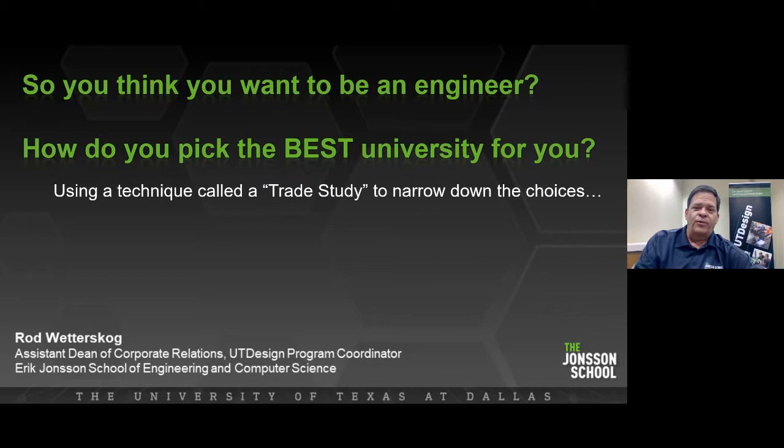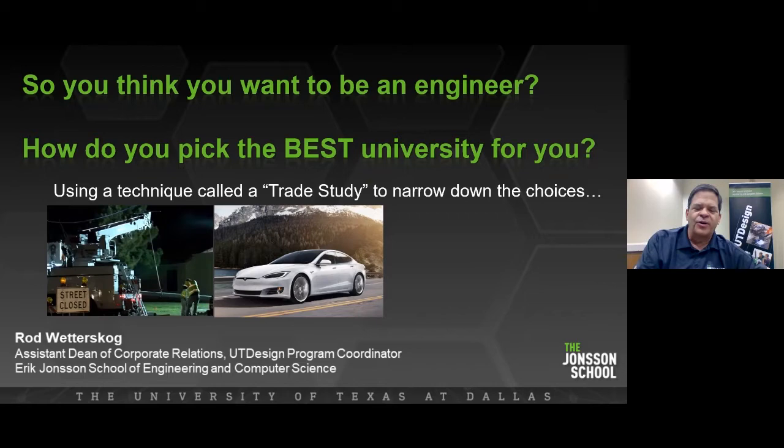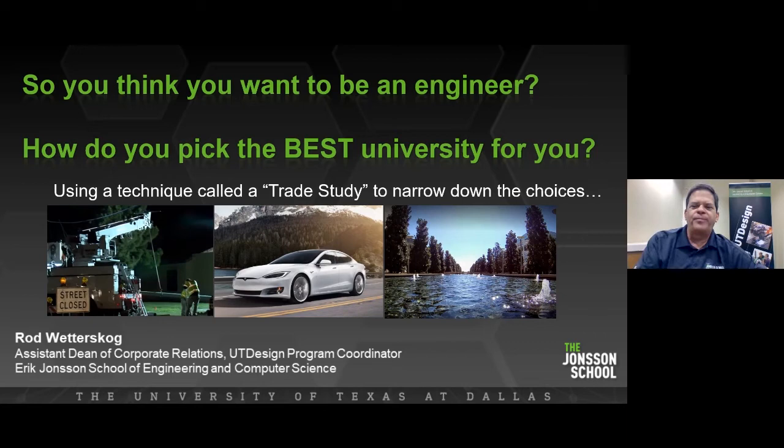And for engineers, it actually helps you to compare and contrast different kinds of solutions, whether you might be an industrial engineer working with a city to try to figure out what best utilities to implement, or if you're into a high-tech industry like electric cars or electric devices, or maybe you're an environmental engineer or space engineering. All of these engineering careers require different abilities to make decisions. You have your technical skills. You have your emotional kind of behavior things that weigh into making an important decision. A trade study can help you narrow down those choices.